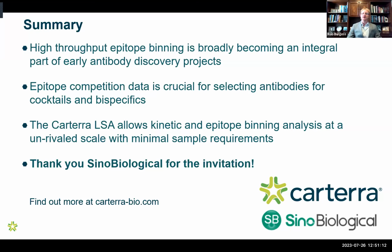The first question is from Rahela Toysakani. And Rahela asks, is it possible to use cell lysate as a source of antigen for epitope binning?